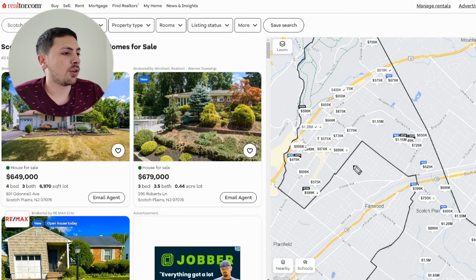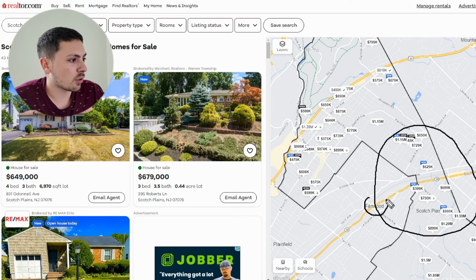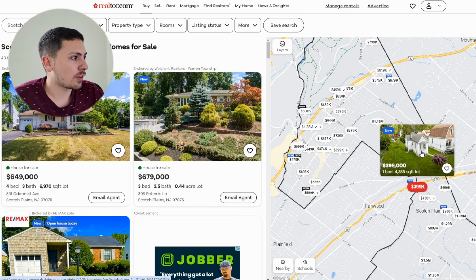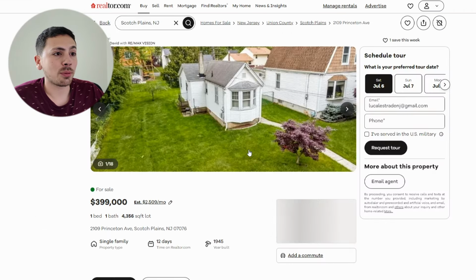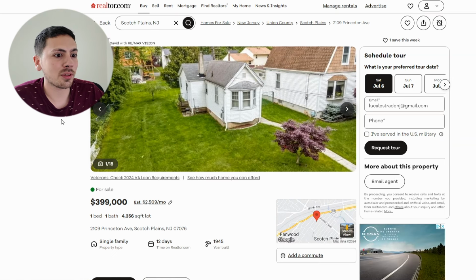Okay, now that we talked about the northern section, let's touch base on this center part of Scotch Plains, where some of these houses actually have a lot of the feel of the Fanwood properties as well. And like we did earlier, let's start with one of the lowest ones we're seeing here, which is going to be this $399. It's probably going to be a super small home like we're seeing here, very uncommon for a lot of properties.